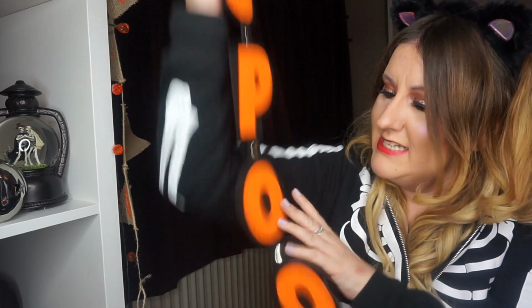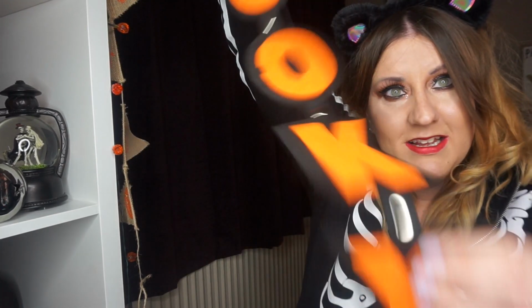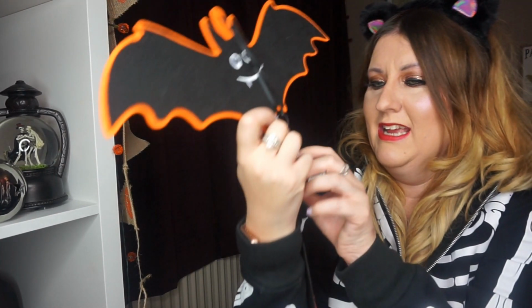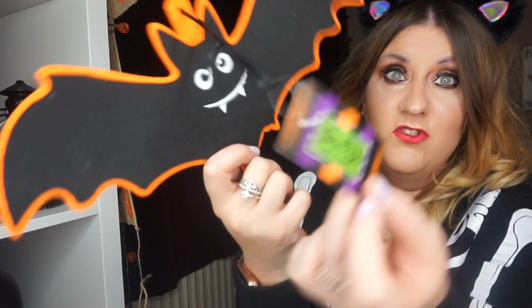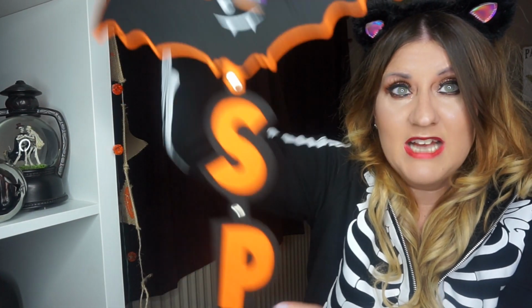I like this bat one. He's a bat at the top, and he says spooky in orange writing. They're just called felt word hangers from the haunted house range. You can hang them there, so there's something already to hang them on. They're super fun and super cheap if you're having a party and you want to hang them up.